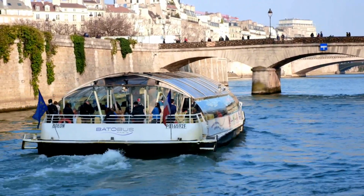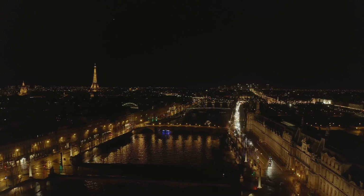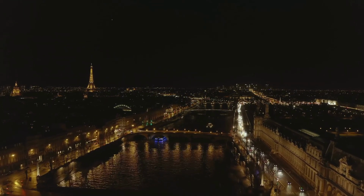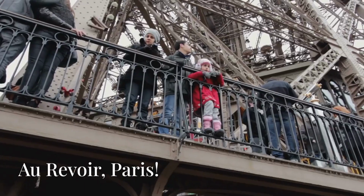To finish your trip to Paris, take a boat ride on the Seine River. Whether you go at night with the city lights or during the day, seeing Paris from the river is really special. Look at the pretty bridges, wave to people on other boats, and relax as you float along the Seine.